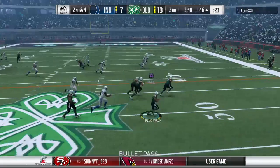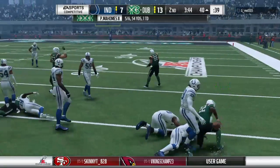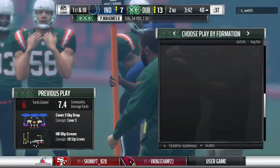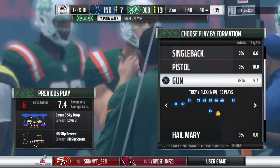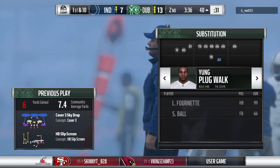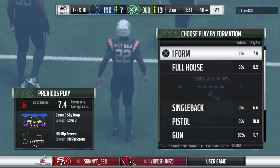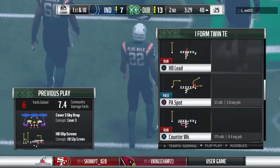Mahomes to throw on 2nd down. Now they set up the screen. That's complete. And he'll be brought down, it looks like, right at the 40. They get 6 on the pickup there as the drive will continue. For a second there, I thought that might break big. Screen pass. Looked like it was coming together. Looked like there was an opening. Still, ended up with a solid gain.